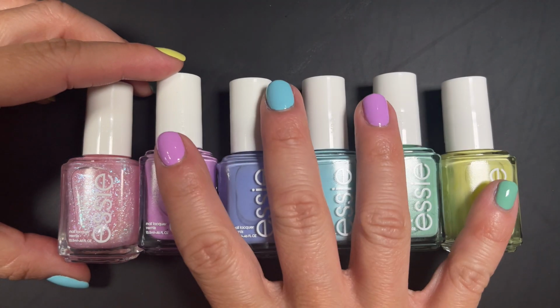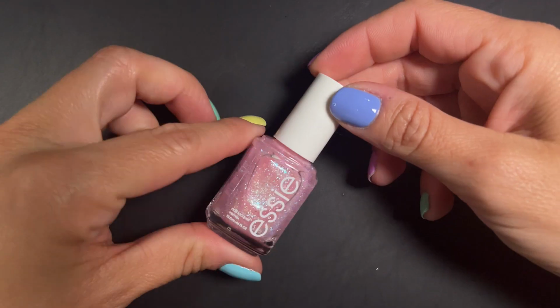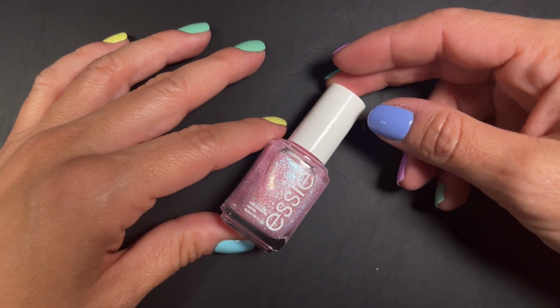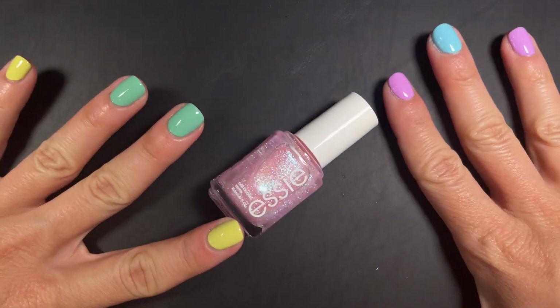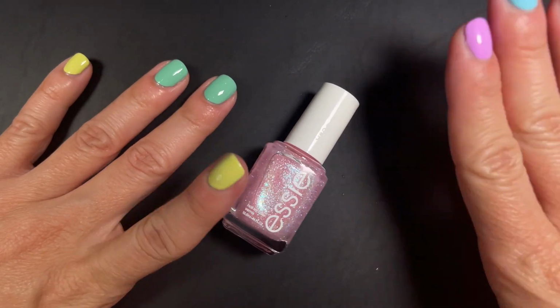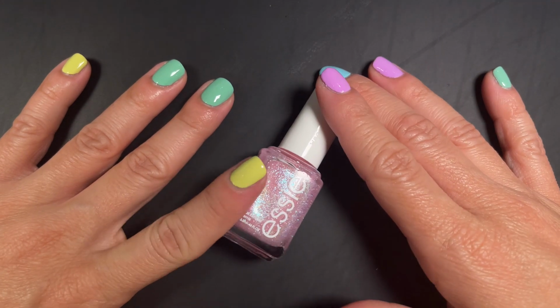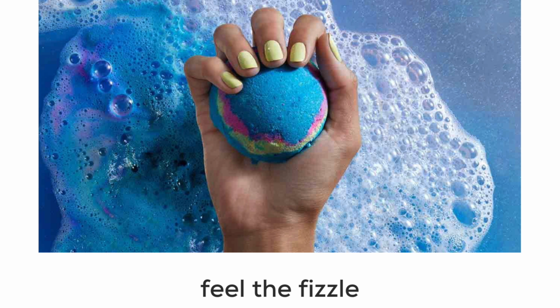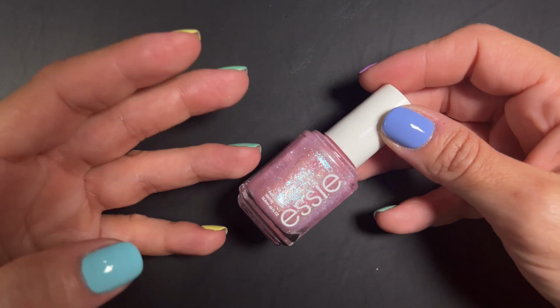We have 5 gorgeous creams and a topper. All right, first up we have Feel the Fizzle. This is the namesake of the collection. And let me tell you, when I first started playing with this collection, I was like, why are you here? I love these colors so much that I wanted a 6th color, not a topper. But then when I got into the theme of the collection, which is Feel the Fizzle, it makes total sense and I understand fully why this is here. It goes with the collection.